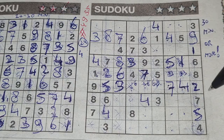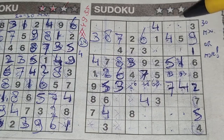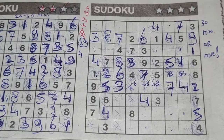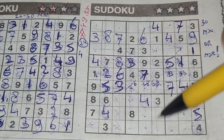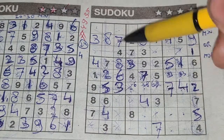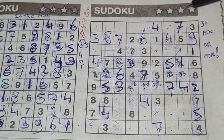Then let me see. 7 in this column, 7 in the last column. So the column between, the only 2 places left for the 7 should be here or there. We see here 7 in this third row, so no 7 there, 7 should be there. 7 in this column, 7 in the middle column. So the column next, the only 2 places left for the 7 should be here or there. You see here 7 in this row, so no 7 there, 7 should be there. And all the 7s are used. I can see digit number 2, number 7.